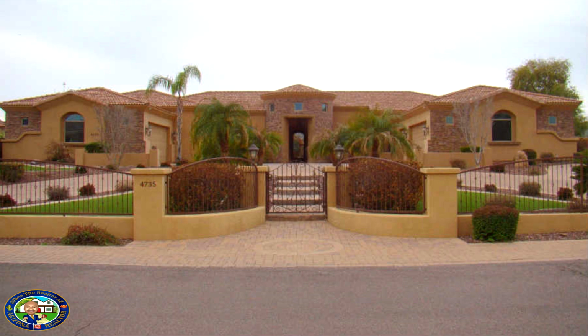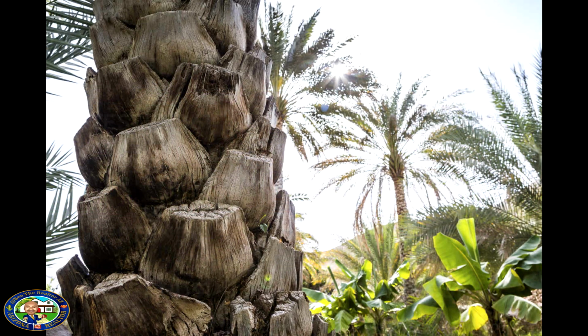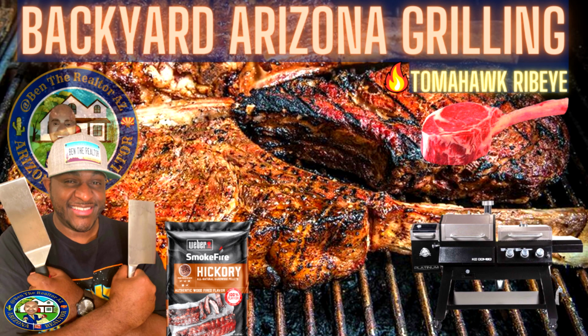Like I said, watch out for leaving wood around, any type of tree bark. That's why they call them bark scorpions. When you trim your palm trees and just leave the trimmings on the ground or anything like that, they're going to find a way to get on those. Like if you see my backyard grilling videos, I use a lot of pellet wood because I smoke a lot of meat and I grill a lot in the backyard, especially in summer and in the fall when it's cooler.